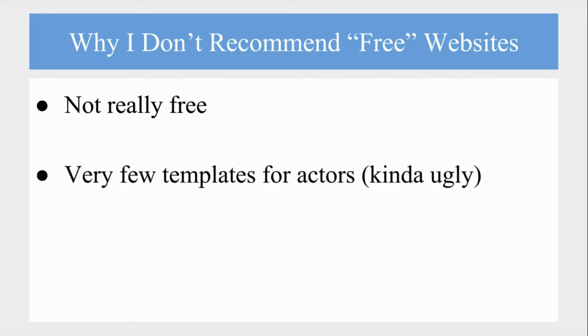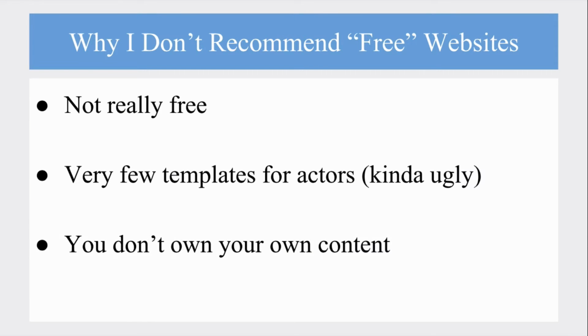Most free websites don't really have a lot of templates for actors, because they're built for anybody. They're built for restaurant owners, they're built for small businesses, and they have very few templates that are actually really good for actors. What you're going to be using, I created this website specifically for actors. And here's a big one. On most free sites, you don't own your content. What that means is you're basically paying to park your stuff on their platform. So if you do something that violates their terms of service, they can shut you down. That's why I recommend a self-hosted website, because you have full control over your entire website.